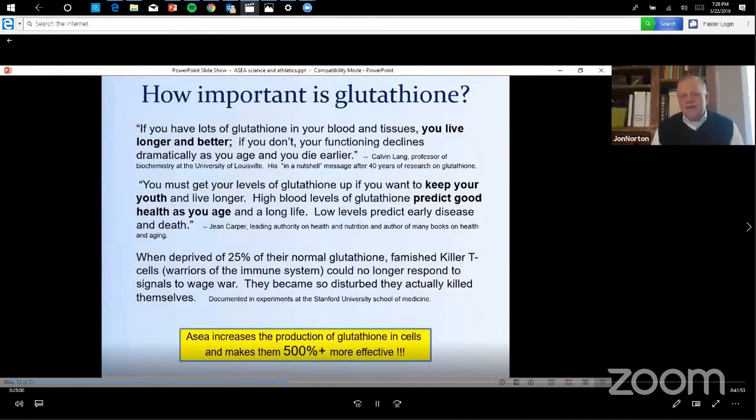There are some interesting stats there. They did a study at Stanford University when 25% of normal glutathione was pulled from an individual. The killer T cells became so concerned that they didn't have the support behind them that they clumped together and would not wage war. In fact, the body continued to have invading pathogens. Normally those killer T cells go and find them and consume them. But they were so concerned that they literally circled the wagons and started killing themselves. They're very, very powerful, and you've got to use them right and with a healthy balance of reduced species.